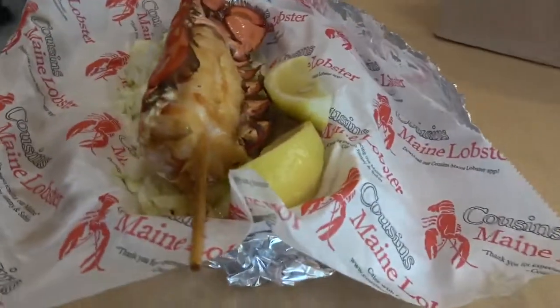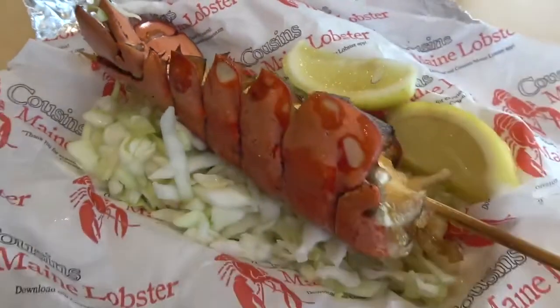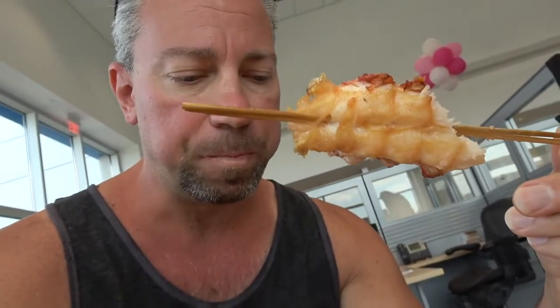Try this lobster. Let's see how this tastes. Alright, I'm gonna eat this. It looks so good. This is good. Oops, had my order on cabbage. I'm trying to stay away from potatoes. Cabbage with this, really good. Some lemons there. Squeeze some lemon on there.